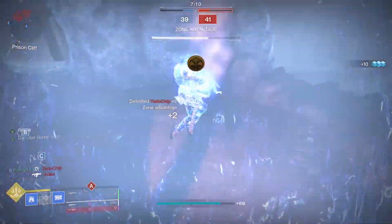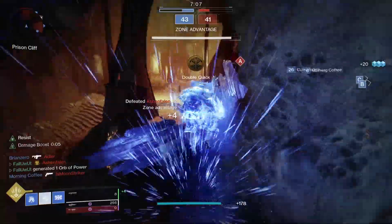I hope that you now have a better idea of what both these new weapon perks do and how they can help you in game.